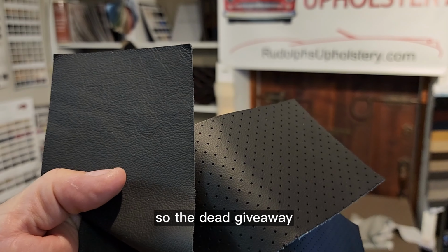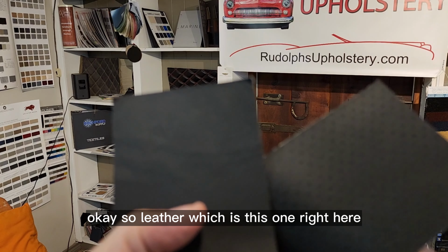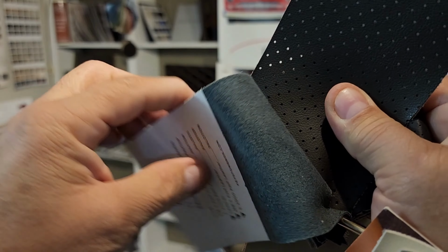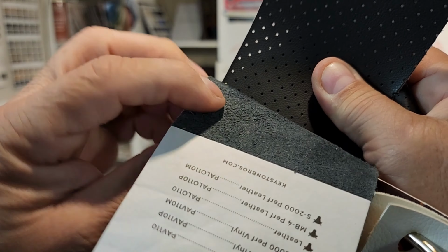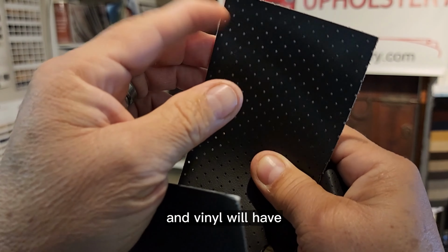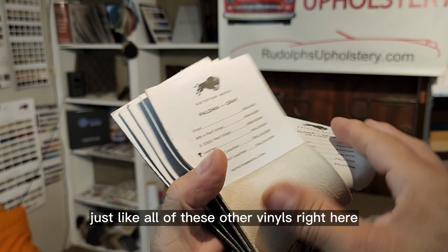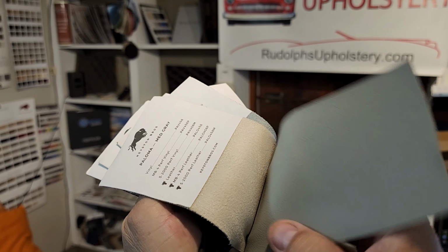So the dead giveaway. Which is vinyl, which is leather? Okay, so leather, which is this one right here, has a natural backing because guess what? It comes from a cow. It's a natural fiber. And vinyl will have a fabric backing, just like all of these other vinyls right here. You see the vinyl backing? That's all vinyl.